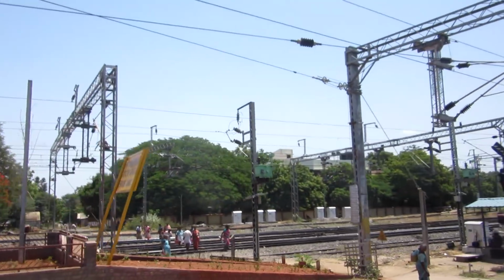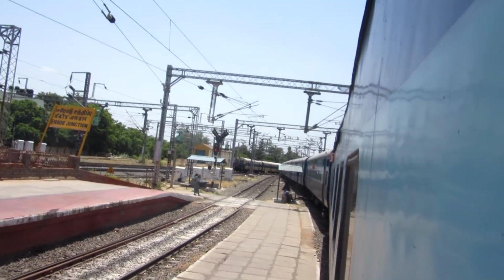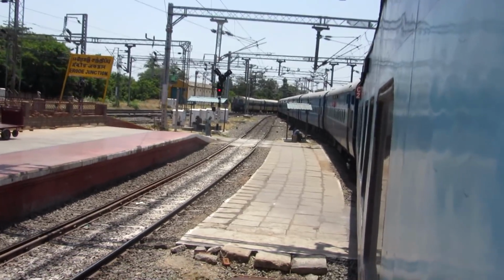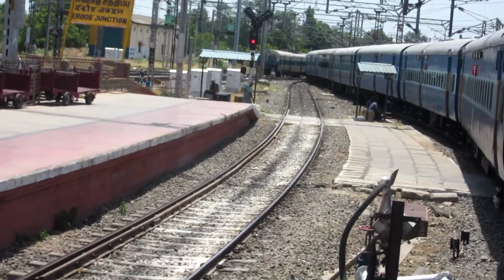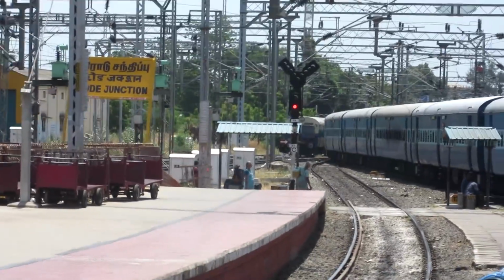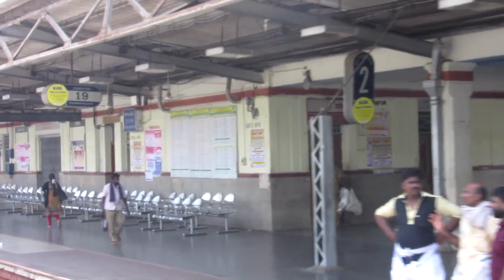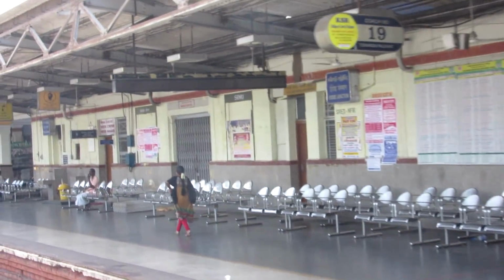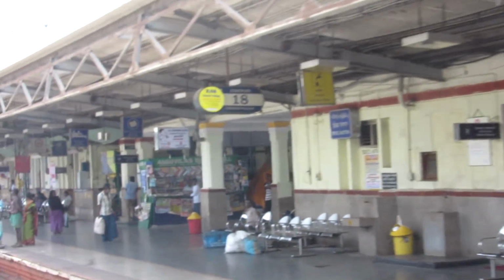Erode Junction has the distinction of housing diesel and electric loco sheds, and both of them are ISO certified. As of last count they have over 350 locomotives on the roster in Erode, primarily WAP4s and WDM2As, WDM3 and WDGs.